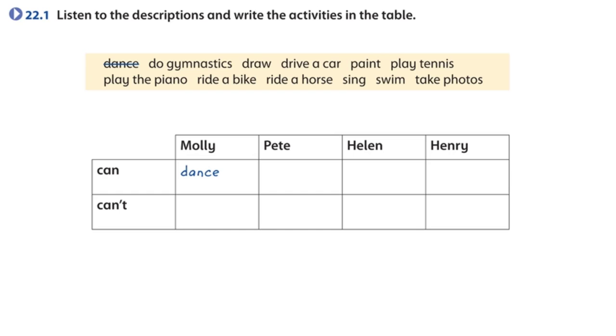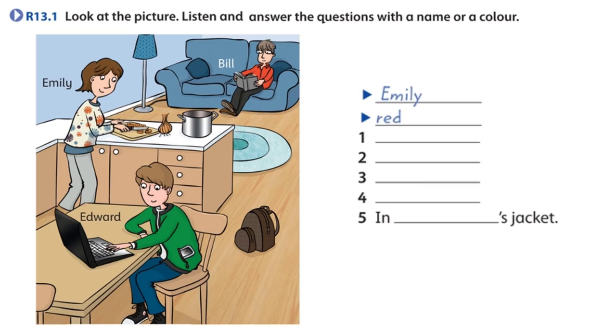Revision 7. R 13.1. Look at the picture. Listen and answer the questions with a name or a colour. Who is making dinner? Emily. What colour is Bill's shirt? Red. 1. Is the sofa blue or yellow? Blue.